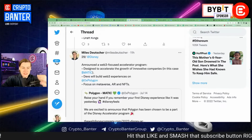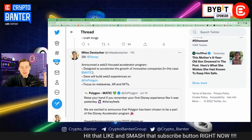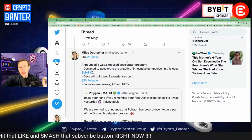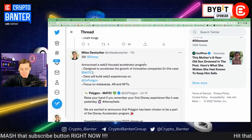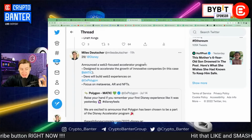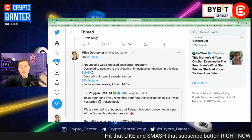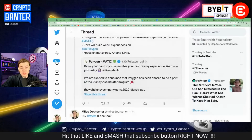Six different blockchains were picked for Disney, Matic being one of them, and they're going to be building an NFT marketplace and Web3 experiences on top of Polygon as one of their primary partners. Very bullish, because I think that could honestly be awesome.